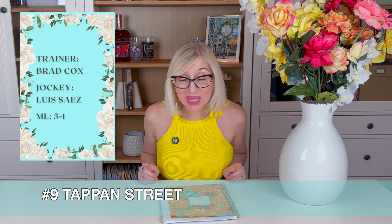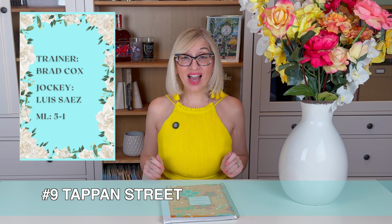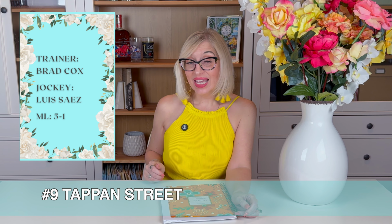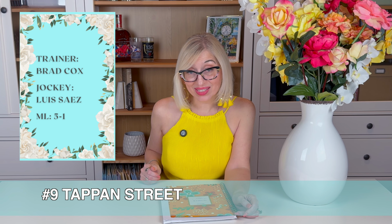Third, he seems to be in really good form. He's got a bullet work on 3:15. And 4th, he earned an 87 buyer in that last race. Now, I get it's not top like some of the other horses, but he only has 2 races, so he's got a lot of upside.